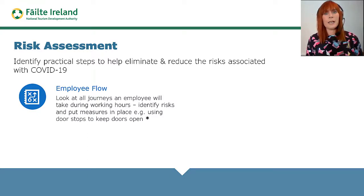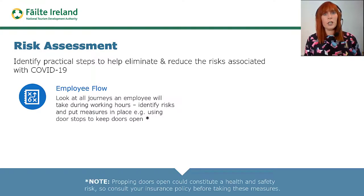So, for example, internal doors where a lot of people are touching would be a risk. So, to reduce that risk, you may put door stoppers in place so that the doors are actually open.